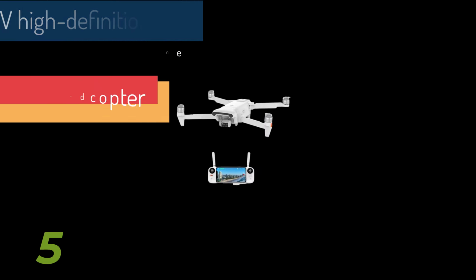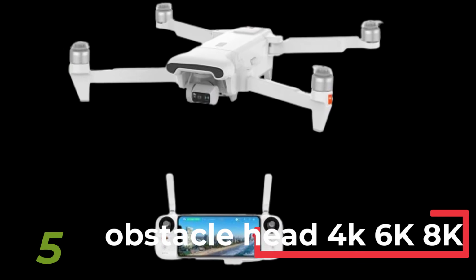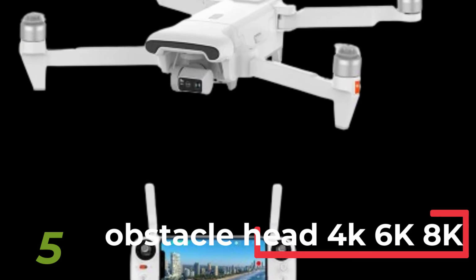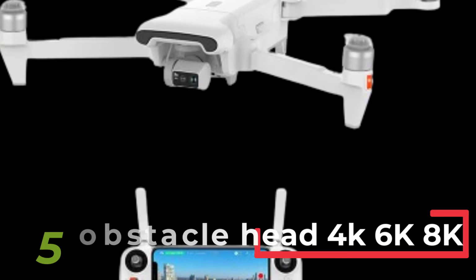The GPS drone KF102 Max is a professional FPV quadcopter equipped with a high-definition camera capable of 4K, 6K, and 8K video resolution. It features 2.4G laser wall obstacle avoidance.